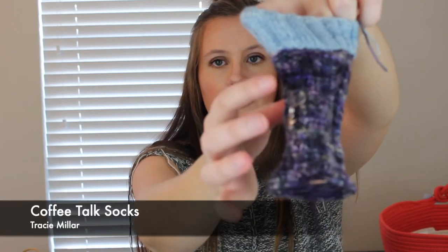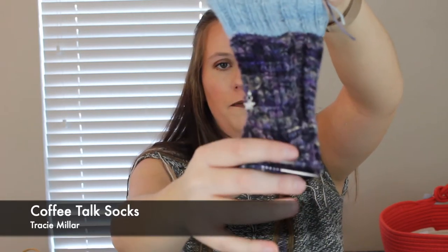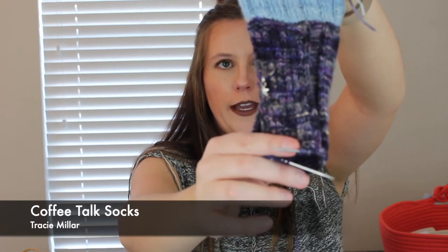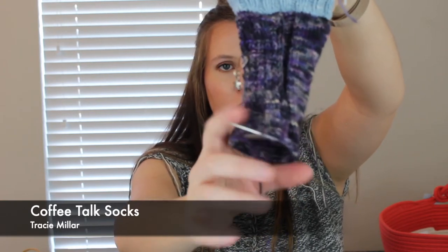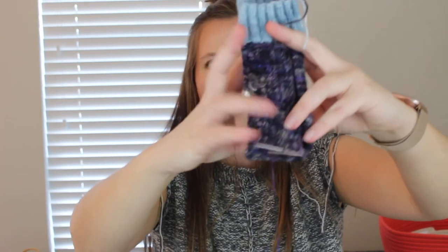The last project that you've actually seen progress on are my Coffee Talk socks by Tracy Miller of the Grocery Girls. And this is how much progress I've made. Not a ton. So I was about up here and I have done this much. I have maybe 4 or 5 more repeats before I do the heel flap gusset and then work on the foot. But some progress, not a ton, but I mean, progress on this, a lot of progress on that shawl, and you'll see some cast-ons because I was just craving it.